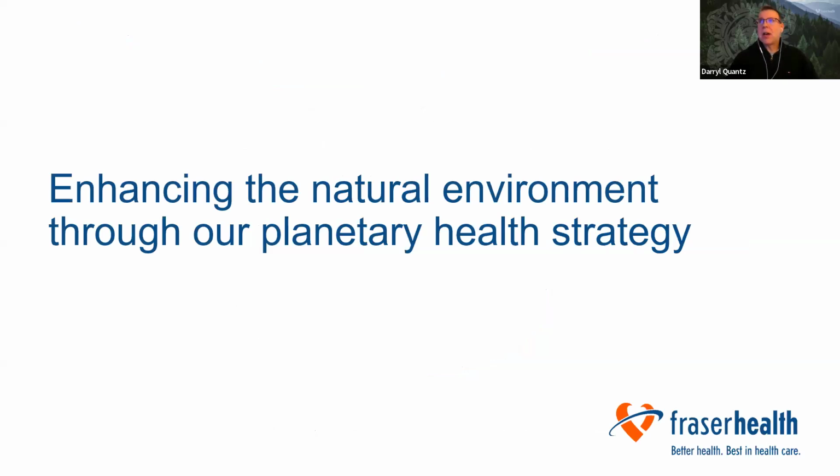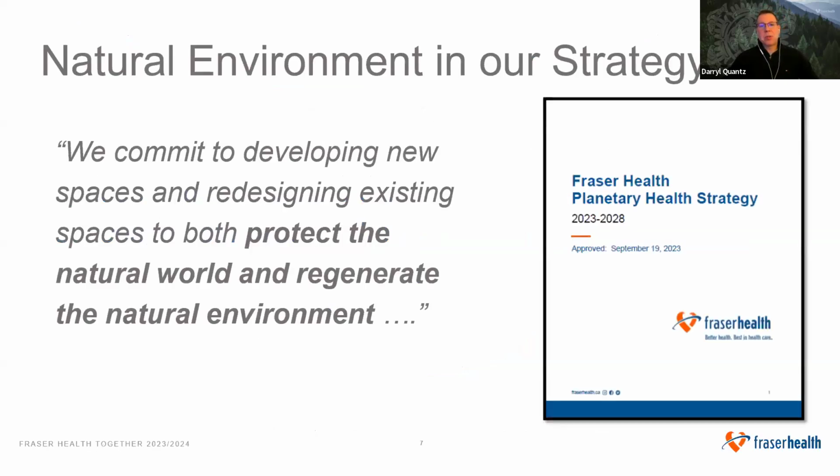So we have a planetary health strategy. This was one of the outcomes of making an organizational commitment about a year and a half ago. In that strategy, we include a direct inclusion of the natural environment, committing to developing new spaces and redesigning existing spaces to both protect the natural world and regenerate the natural environment. For us, that was such an exciting opportunity to be able to include that as a direct goal of the health region.